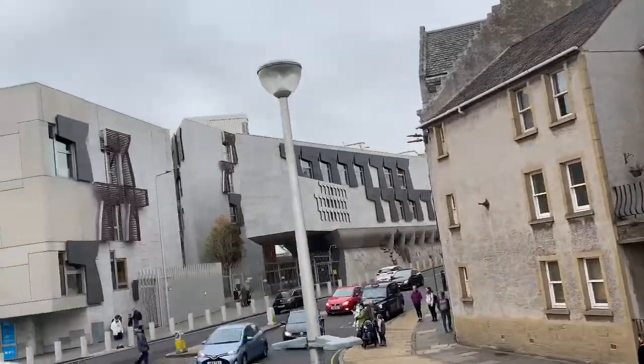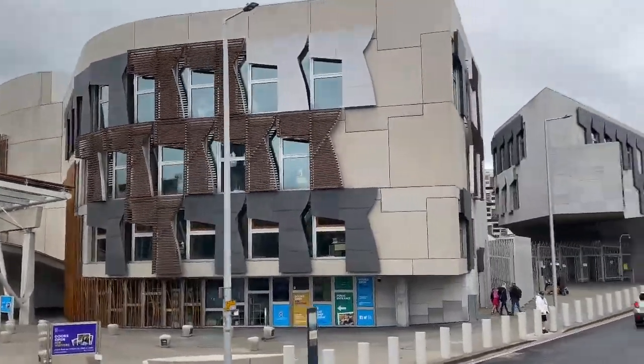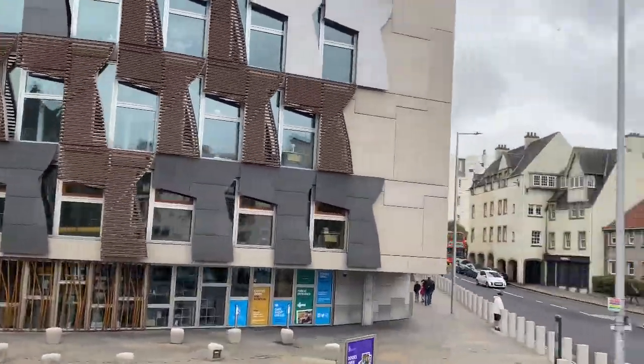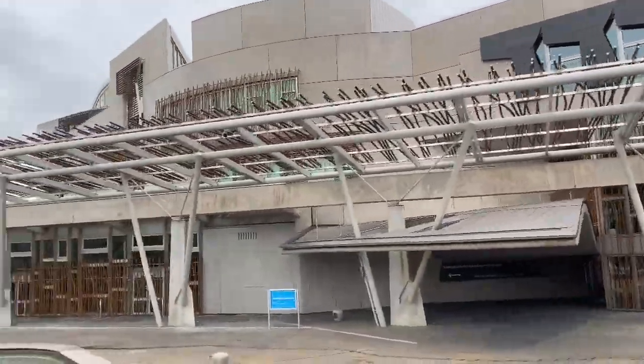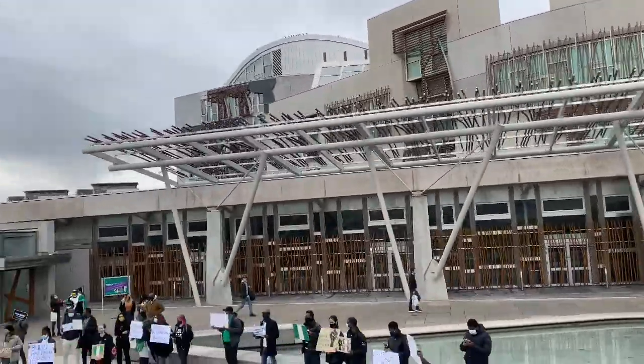So you can see it's a majestic tour. And still on the left you'll see the palace itself. And the old abbey sits next to it on the left hand side. This is the Queen's Gallery, with exhibitions of paintings from the Queen's own collection. And on the right hand side is the Scottish Parliament, with a big protest outside.